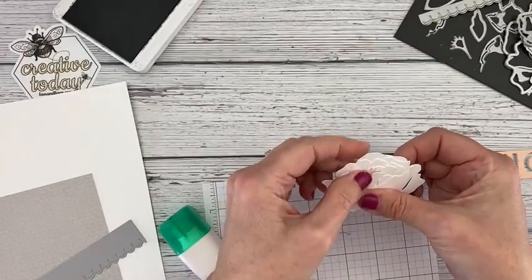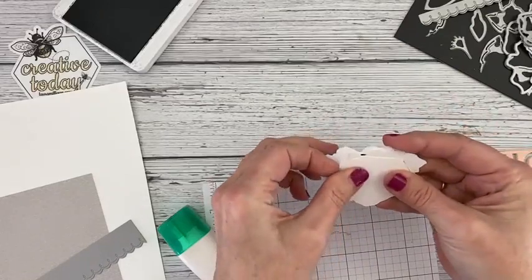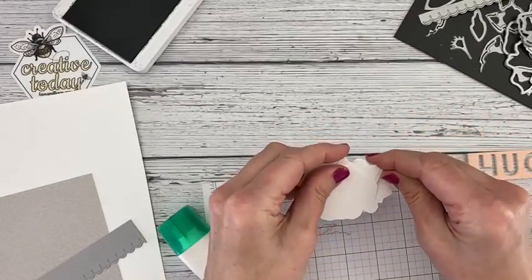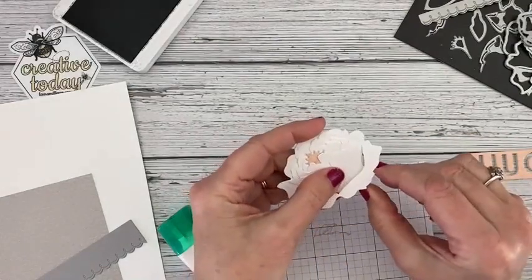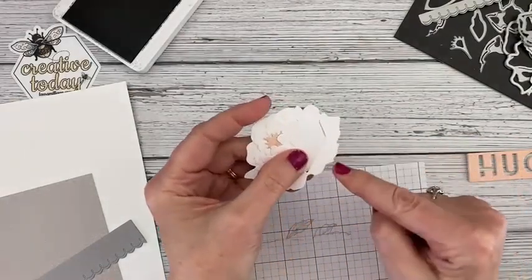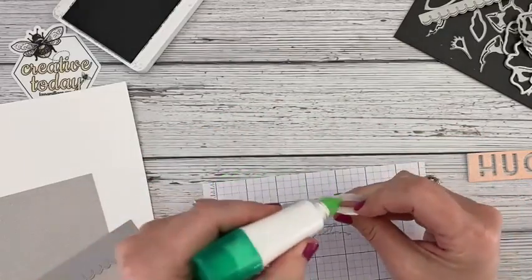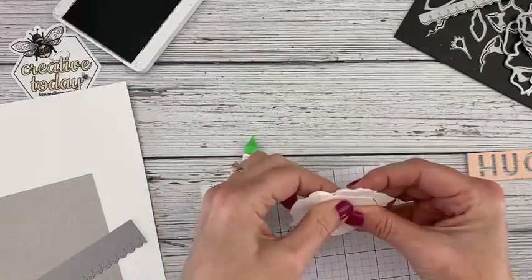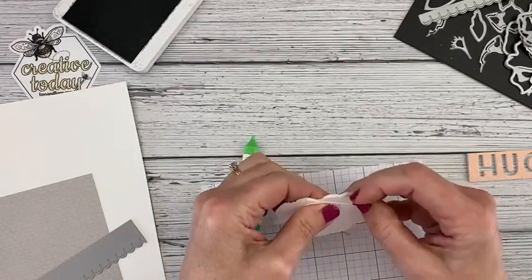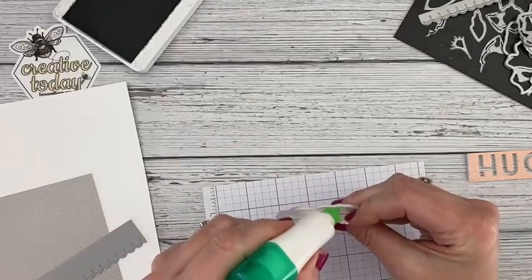Some of you may already have this bundle because it was something that I was promoting last year, like I said, when the catalog first came out. So I'm just gonna make sure all my little layers are all lined up at that curve and point there. And then I just go from the back and add a little bit of glue to hold all these panels together. And basically that's how you put this flower together.